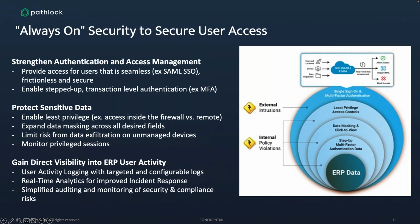So thinking about the individual's data, I have to protect that. But then if I've got a high privileged user, I have to think about protecting organizational data. And it's just as important in both of the ways to enable least privileged, whether you're a low privileged access user or a high privileged access user. So you really want to expand that data masking across all desired fields to make sure you're having that protection and enabling that least privileged.